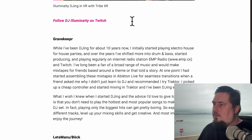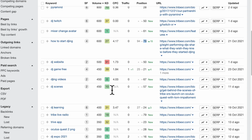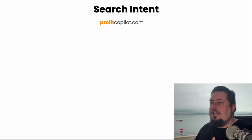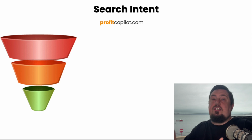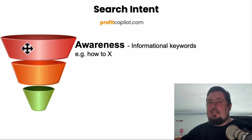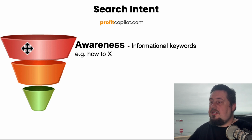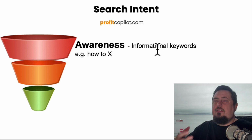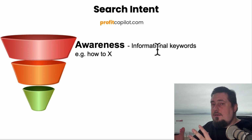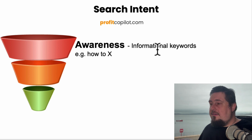Okay, so when we're looking at the content that we are considering and the keywords that we're considering, what we need to do is prioritize the content according to search intent, according to commercial intent. So this obviously starts with a funnel. You've probably seen the funnel before. At the top level, this is the biggest segment of a funnel. We have awareness, and it is informational keywords. Think about tutorials, how-to content. These searchers, these keywords, are not necessarily going to convert the fastest.